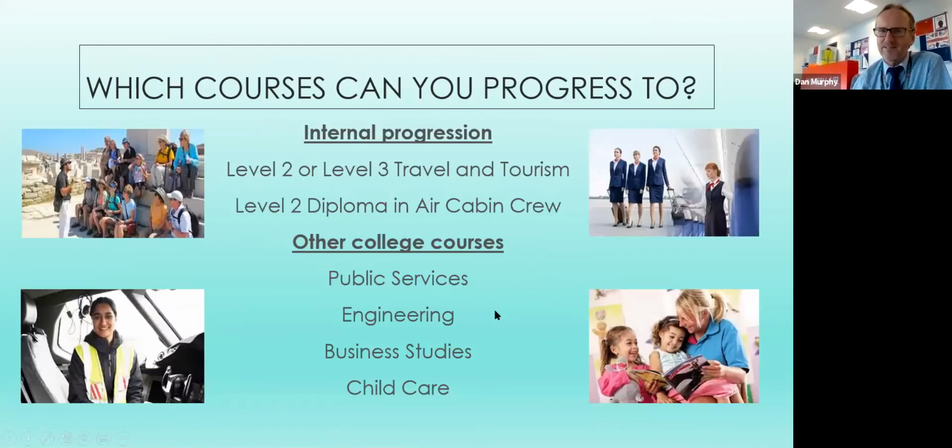If you're looking to progress, there are internal progression routes. Some of you may think, oh, I want to do travel and tourism down the line and be a rep, or I may want to do cabin crew. So you could use aviation as your first step in, or you may do level 2 travel first and then do aviation. We can mix and match with the progression routes for that. To get onto the other course, it is making sure that your attendance and punctuality are all up to standard. And if there are requirements for GCSE grades C and above, grade 4 and above, then you've got those.